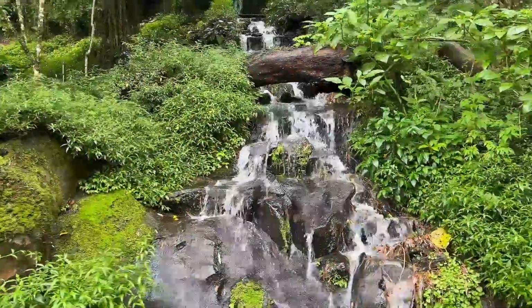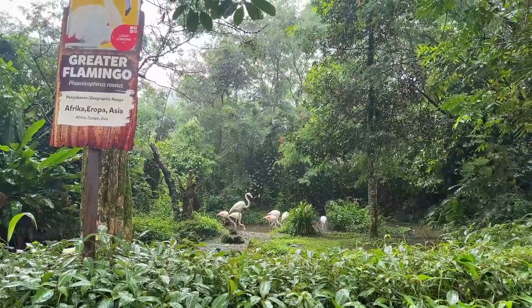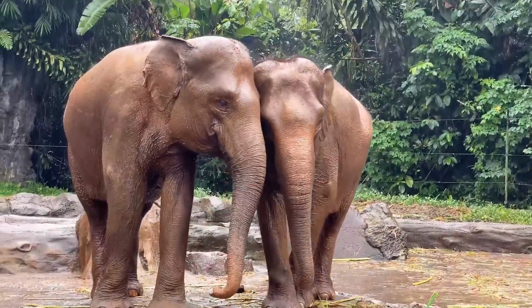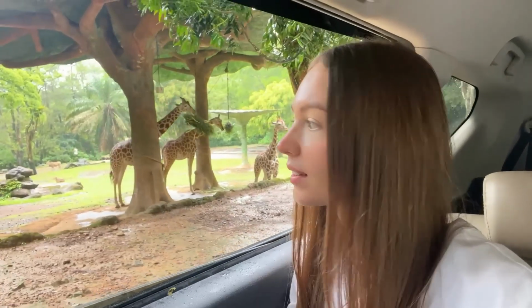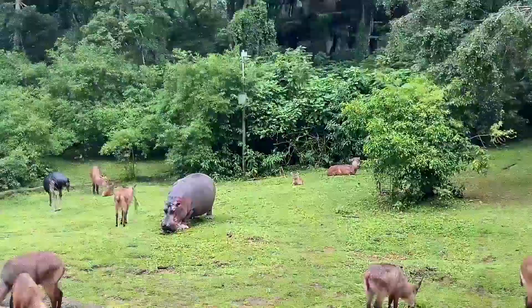The next day, I finally made my way to the safari park. Since the safari section is only accessible by car, I hired a driver and guide to show me around. On our way, we stocked up on plenty of fruits and vegetables. I couldn't wait to feed the animals. That was the part I was most excited about.